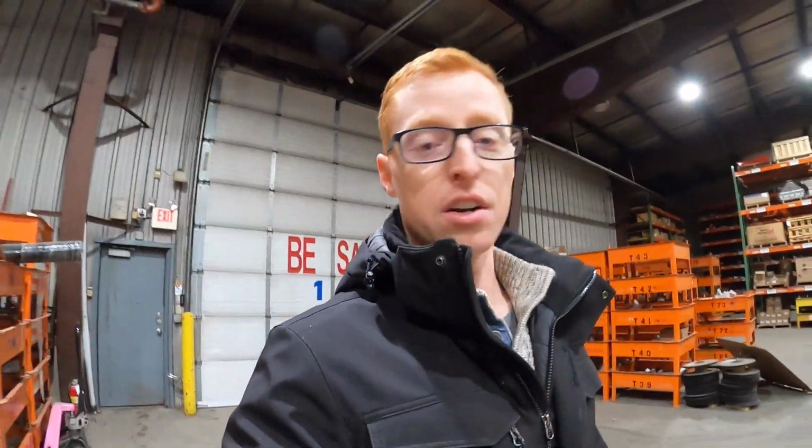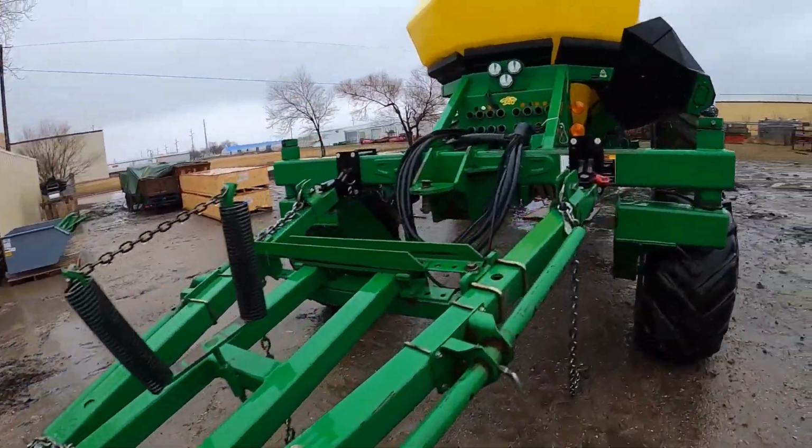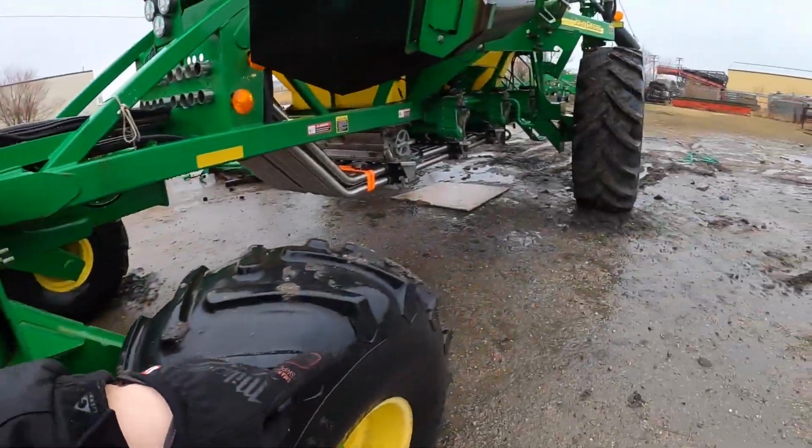And it's just not ideal to go do some rebuilds. In fact, they're forecasting over 15 inches of snow this week. I don't know how we're gonna deal with this, but we can't let anything slip. We gotta get it done. This is the custom ready hitch here, so that we can tow a behind air cart.